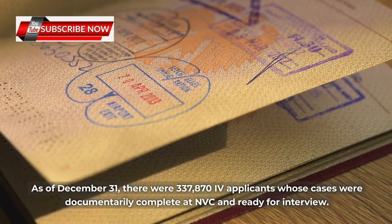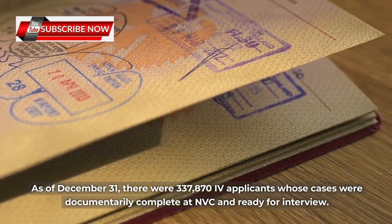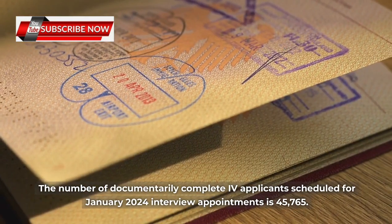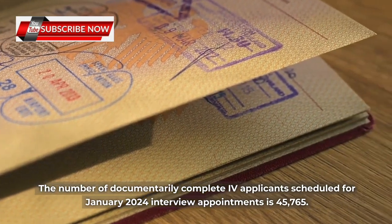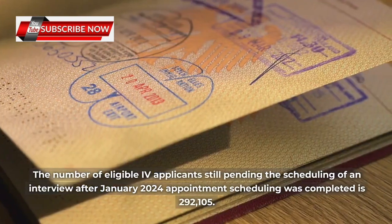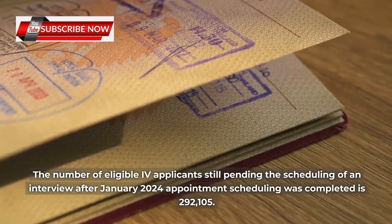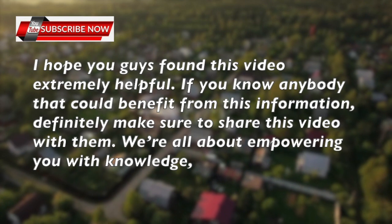As of December 31st, there were 337,874 applicants whose cases were documentarily complete at NVC and ready for interview. The number of documentarily complete applicants scheduled for January 2024 interview appointments is 45,765. The number of eligible applicants still pending the scheduling of an interview after January 2024 appointment scheduling was completed is 292,105.